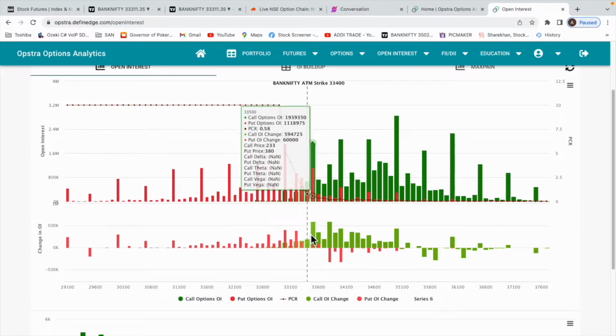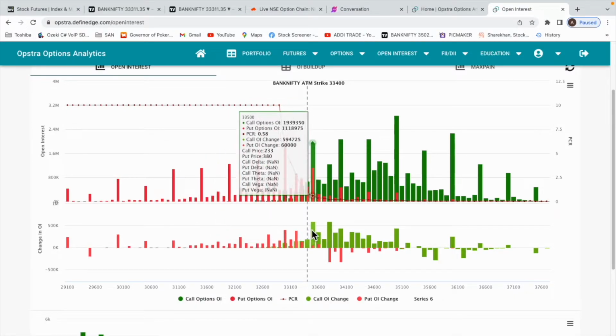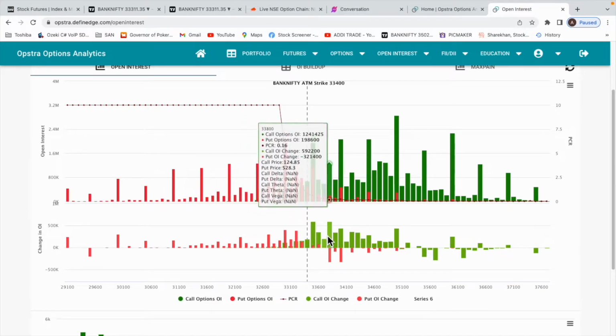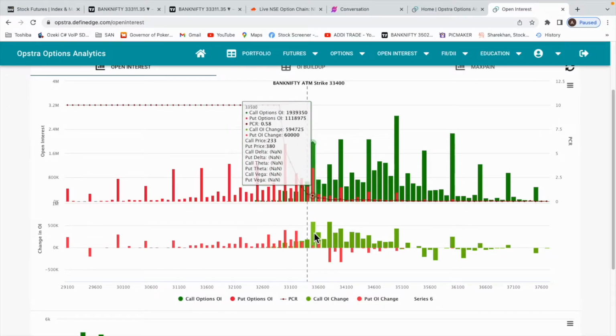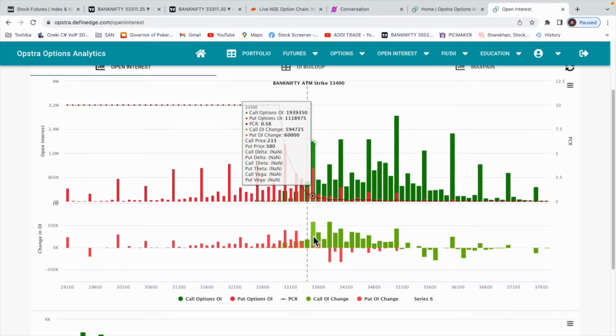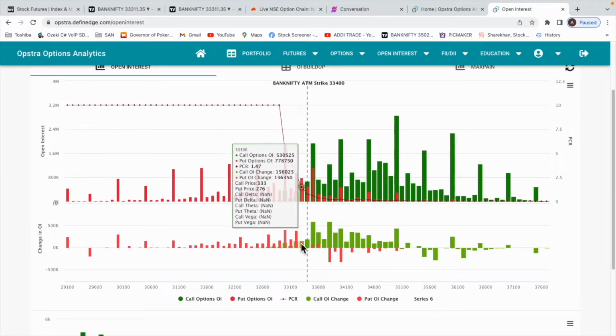Once either of these levels breaks, we can see higher levels, that is, on the downside 33,000, and on the upper side probably 33,800 or 33,600. So even breaking this is difficult. See the amount of call writing there is from 33,500 to 800, and the amount of put writing there is. The change in OI shows there is an increase. So the tight range is between 33,200 and 33,500.